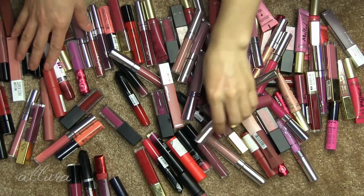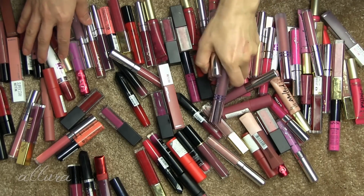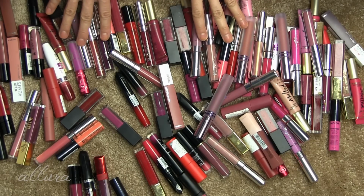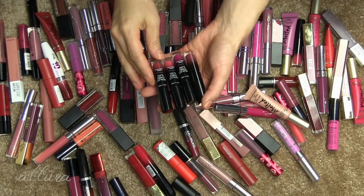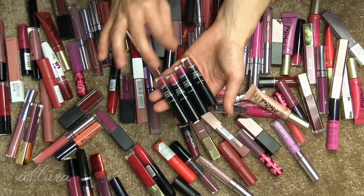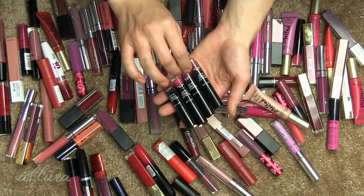Okay, I think I've picked out my immediate reaction items. So I'm gonna go ahead and divide these up into color categories. Oh, I lied. One more set that I'm going to keep. These are the Wet n Wild Megalast Stained Glass Lip Glosses. Again, a fantastic formula that feels like a weightless gloss but gives incredible staying power.